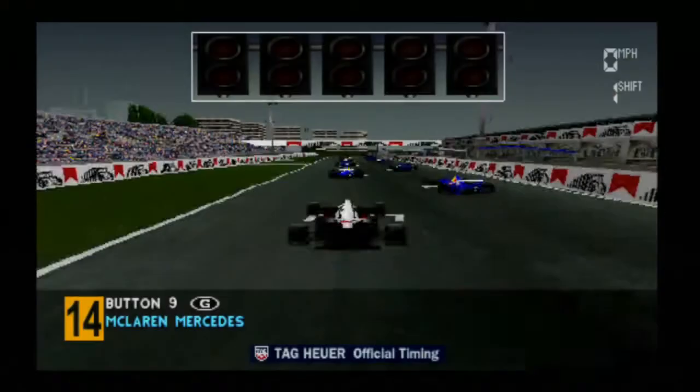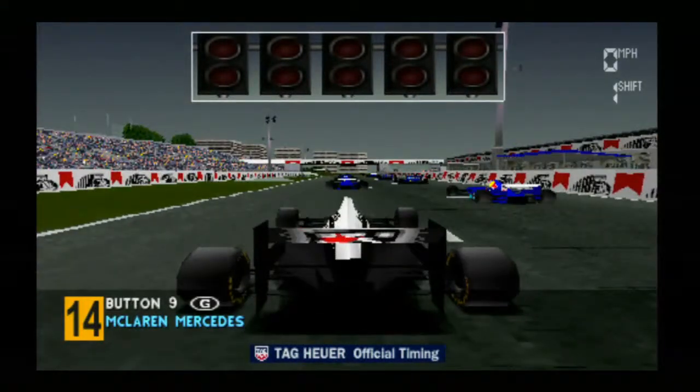The drivers are getting ready for the start. They're lined up on the track.